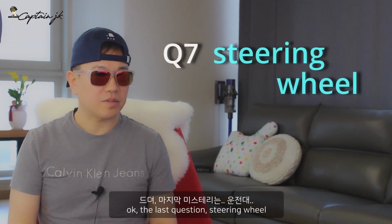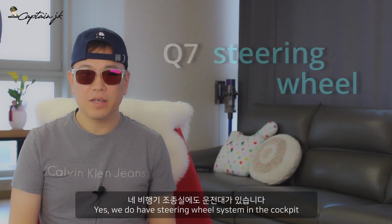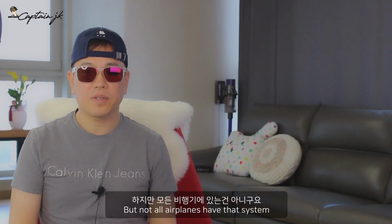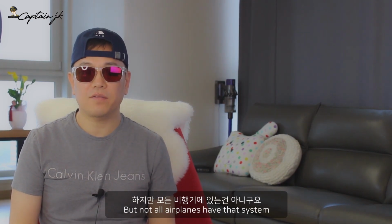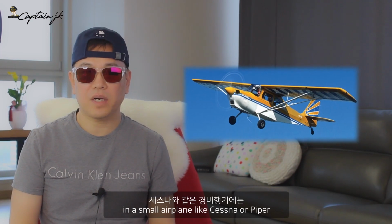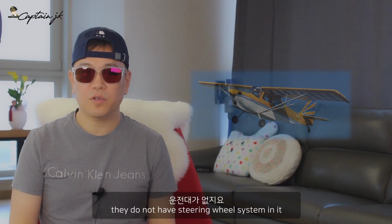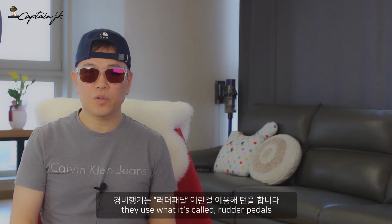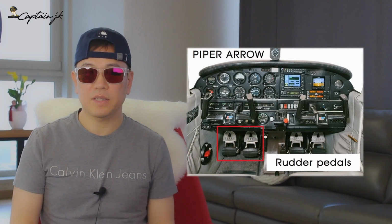Okay, the last question, steering wheel. Yes, we do have a steering wheel system in the cockpit, but not all airplanes have that system. In a small airplane like a Cessna or Piper, they do not have a steering wheel system in it. Then how do they turn on the ground? They use what are called rudder pedals.